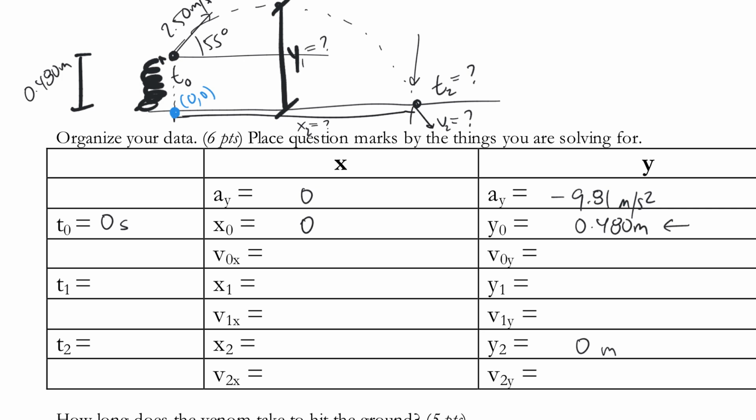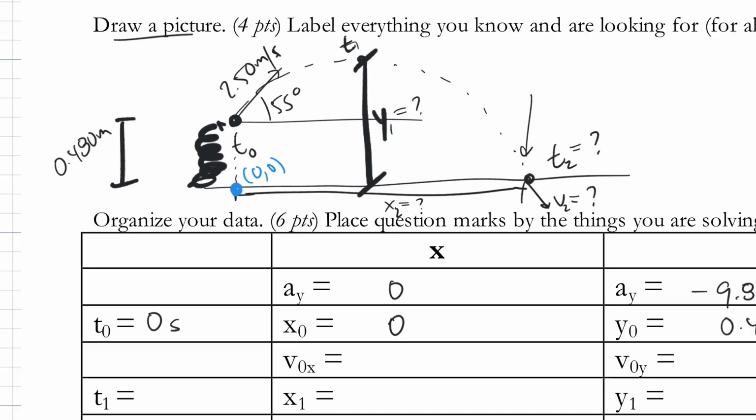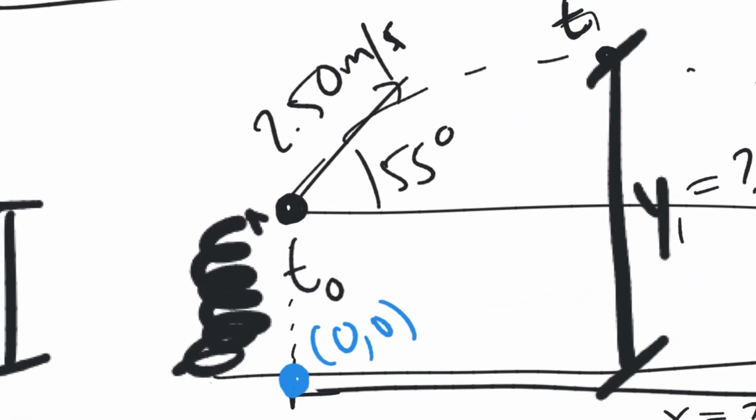All right, let's see, what else do we have? Oh, we need V naught in the X and V naught in the Y, so we'll zoom in on there. So V naught in the X and V naught in the Y.